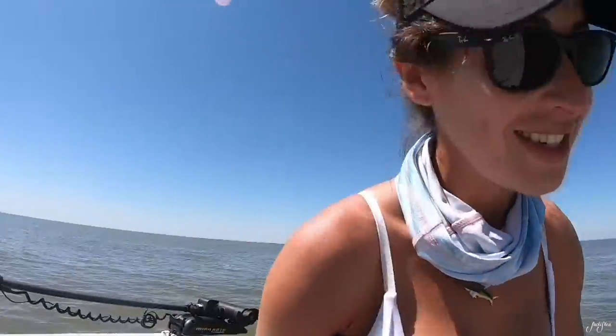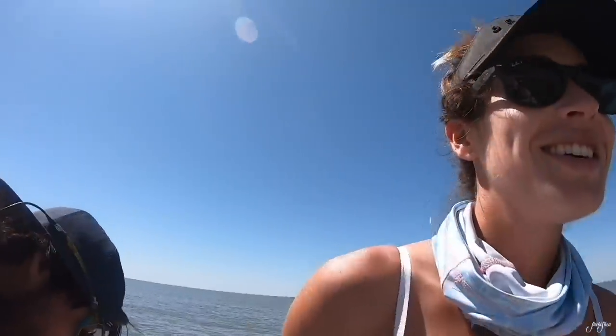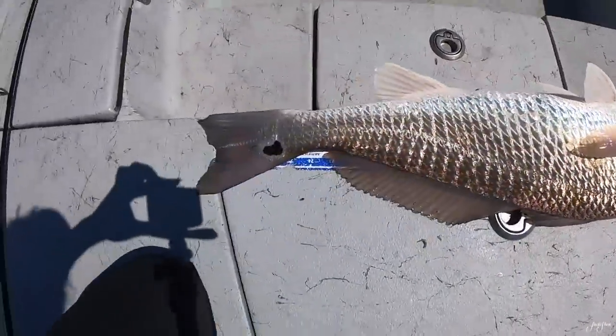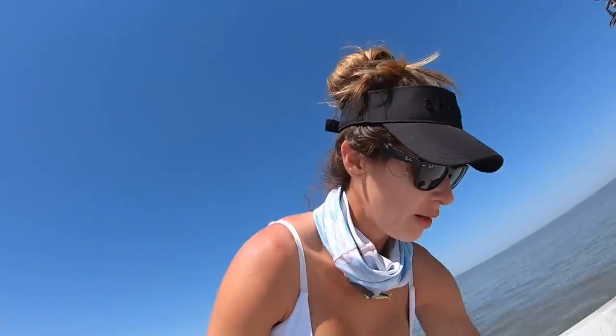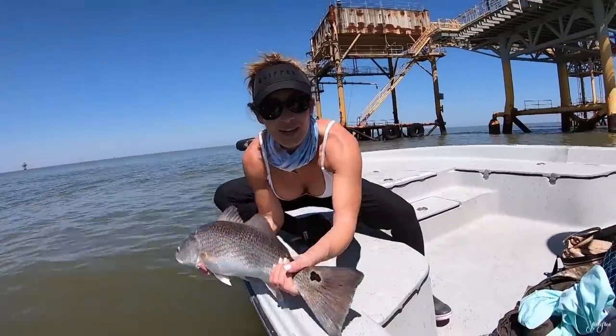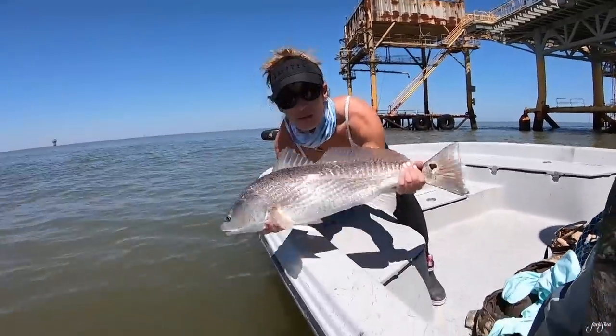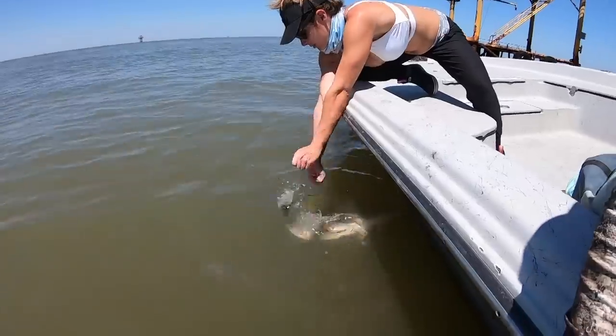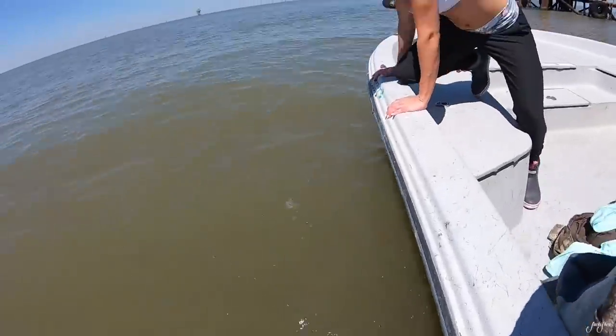How big is he? About 29 and a quarter. That's a bull red. Feels good. He pulled real hard. I thought he was way bigger than it actually is. Not bad. And it's going. All right, release a nice Mr. Redfish. There he goes. Hey, he's ready to go.